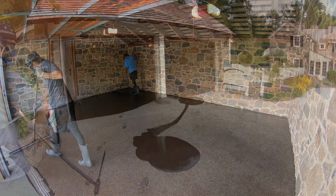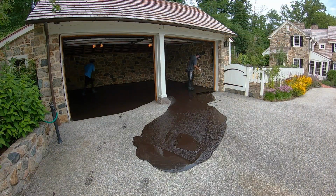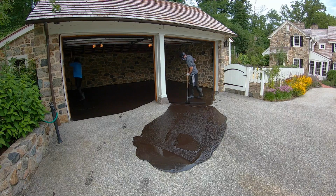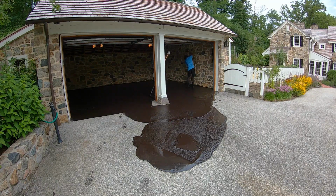Now, we brush everything. We don't use squeegees. We don't pull squeegees. We don't spray. Everything is brushed 100% applied by hand. And you'll see this with some of the detail work. A lot of this is stone and marble. And, you know, for me, brushing is the only way to go.